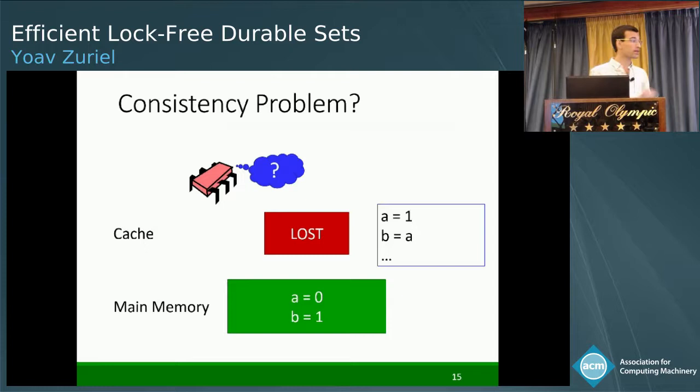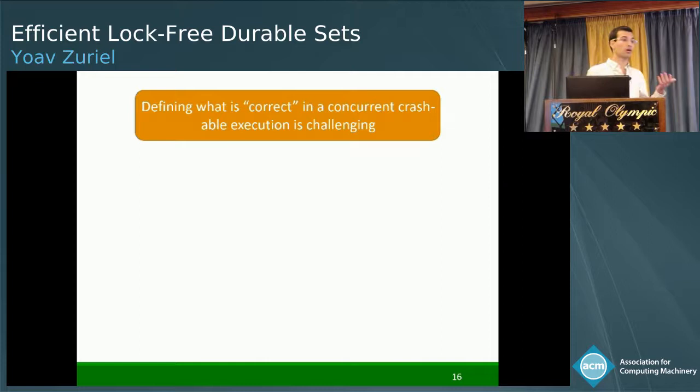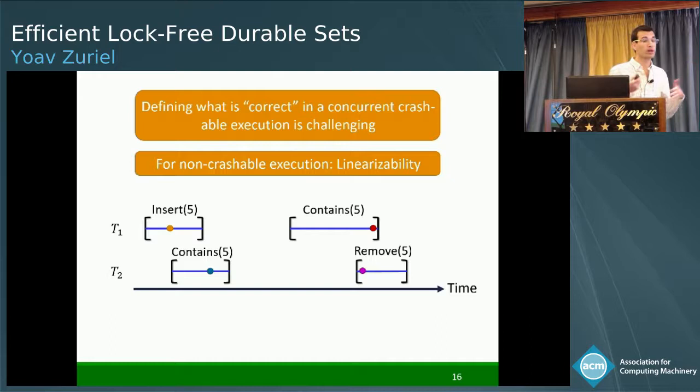When talking about correctness with concurrent and crashable executions, it's a bit more complicated. When talking about non-crashable but concurrent executions, one definition is linearizability, where we can think of each operation as if it takes effect at an instantaneous point in time, at the linearization point.